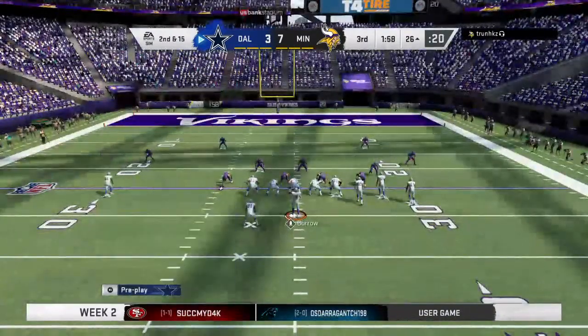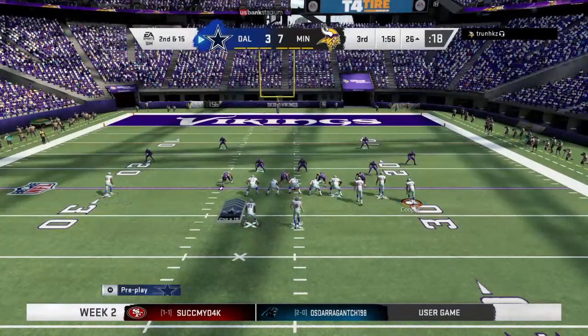Let's go. 60 outlaw. Right there. 56. Get ready. Go. Get.